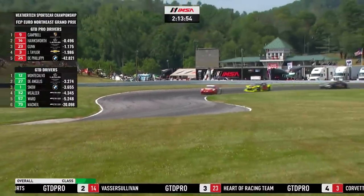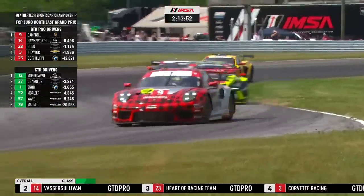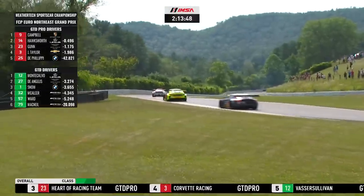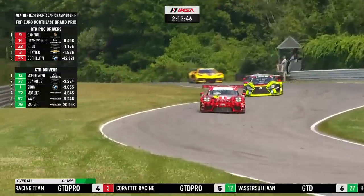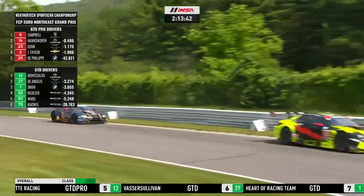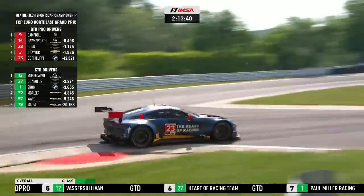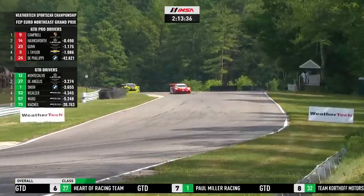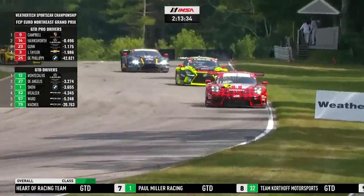So, I'm sure that's a strategic decision by that team. And having made that stop, we've still got them still on the lead lap, I believe. So, yeah, I'm sure they are. So they are back in the fray, having made the pit stop and not lost the lap. So great work by BMW M Team RLL.